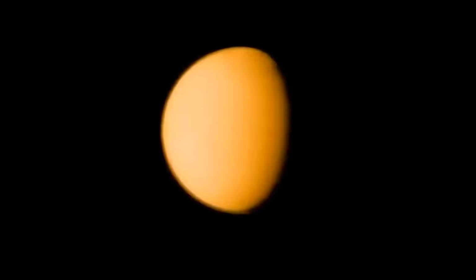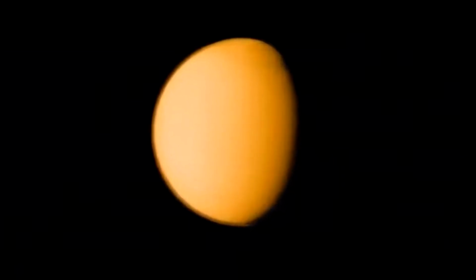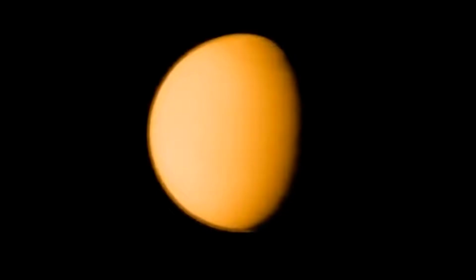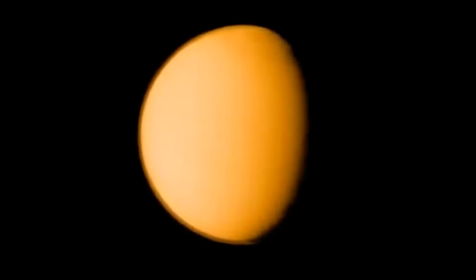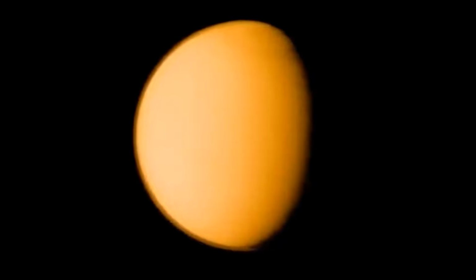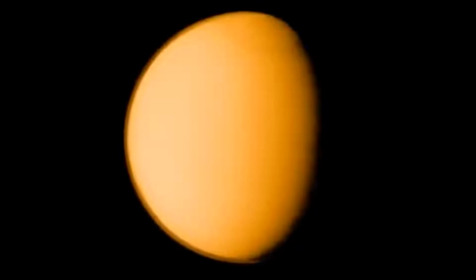The largest of Saturn's satellites is a moon called Titan. It is enveloped in a thick atmosphere, one filled with orange haze. In 2005, a NASA probe penetrated the veil of mystery and sent back the first images of the surface.